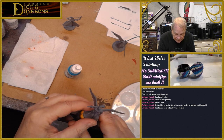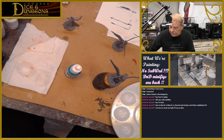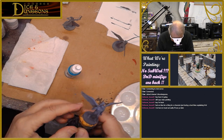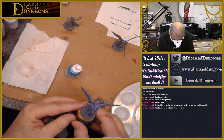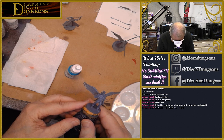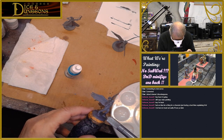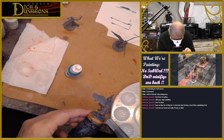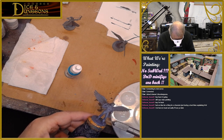Just looking at this, it almost looks like he's wearing a cowl, as opposed to that being part of the musculature. But I can't really tell. I guess those are just his collarbones. Yeah, there's no evidence of clothing there. It adhered when I did the priming.